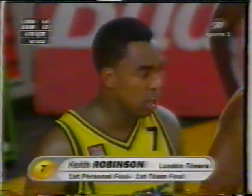Fab drives. Oh, baby! What a sweet move by Fab to the hole. Gets the whistle. Foul is called on Keith Robinson. That's his first. And that's smart basketball by Fab Flournoy, because he knows that a lot of teams don't respect his perimeter shot. Nobody's guarding out there, so he takes it right to the hole.